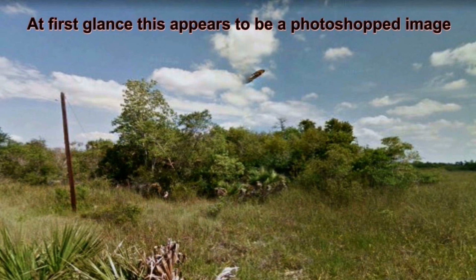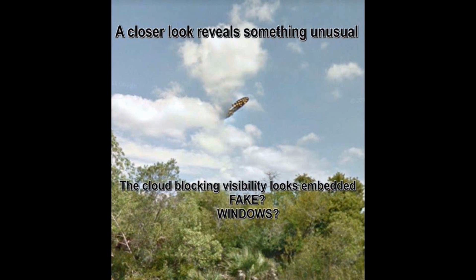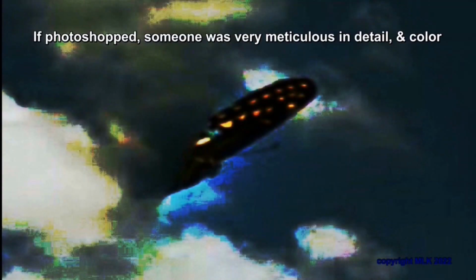At first glance, this appears to be a photoshopped image from Florida. But a closer look reveals something unusual. The cloud blocking visibility looks embedded, fake. Windows? If this was Photoshop, someone was very meticulous in detail and color.